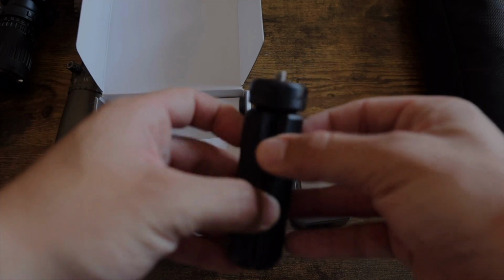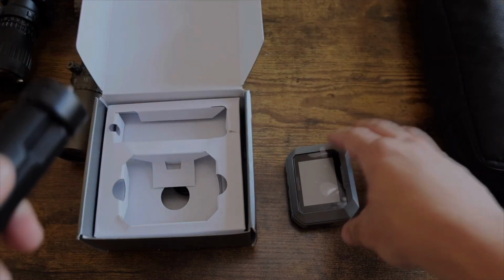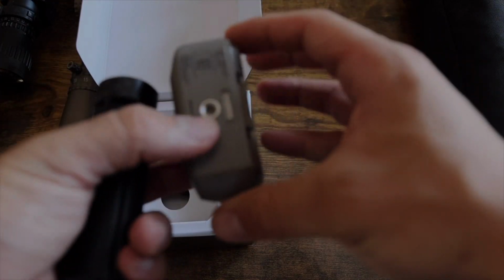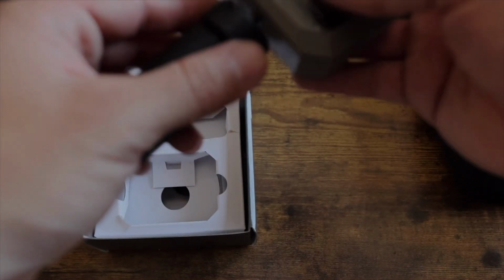Nice little tripod stand adapter thing here. Oh, it's like spring-loaded legs. It's kind of cool. All right, so obviously this is going to just screw in on the bottom here. Like so.